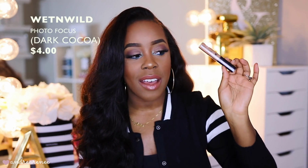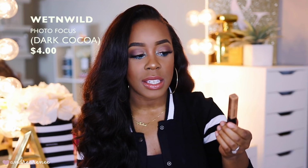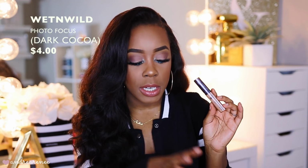Alright, so by now I'm pretty sure some of you are like, oh my god, she did not mention the WetnWild concealer. I have it right here, so I'm going to mention it. And that is the WetnWild Photo Focus Concealer. I have been through 3 to 4 of these already. This is the concealer that I would talk about so much in the past. I love this concealer. This one is probably the cheapest one out of all of the ones I'm sharing with you guys, and this concealer is bomb. When I say it is bomb, it is bomb.